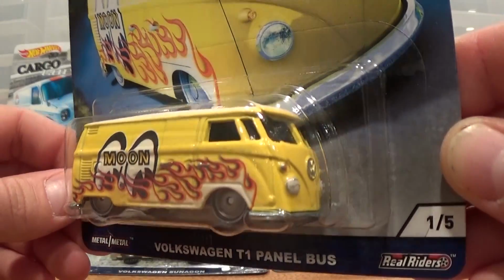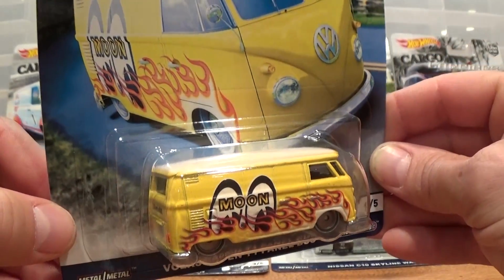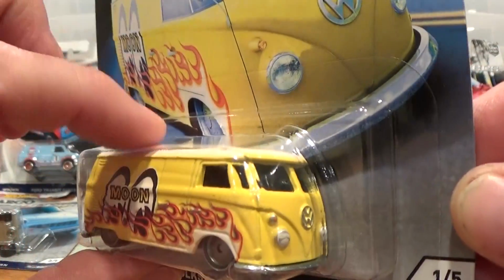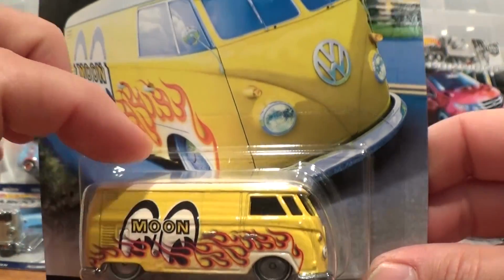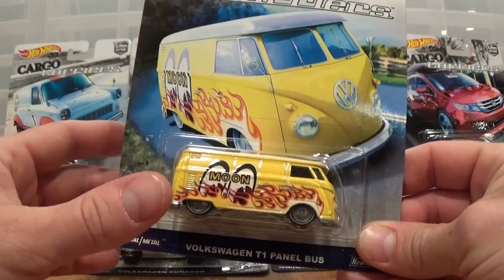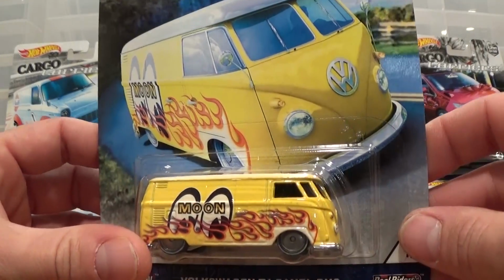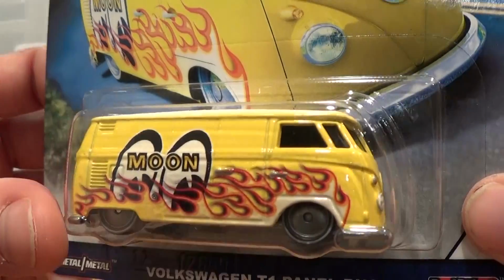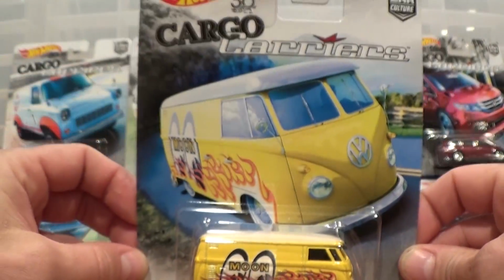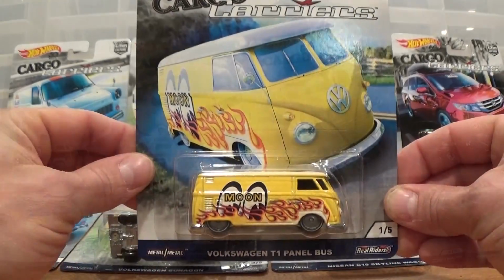So a little history on the Volkswagen T1 Panel Bus. This panel bus was first released in 2012. It has had 10 paint recolors, including this one to date. Most of the recolors were found in the Pop Culture series, so all those movie-themed things and like Star Wars, Star Trek, that sort of thing. This, however, is the first realistic paint job ever seen on this casting. So, very desirable vehicle, one of the harder ones to find in the 5-vehicle set in my experience.